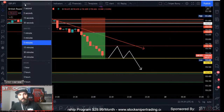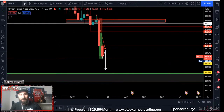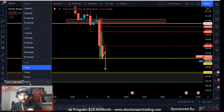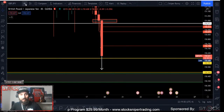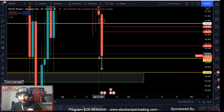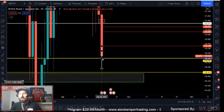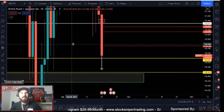You could flip to your higher time frame, check out your hourly candle. Hourly candle could be coming down. Get some confirmation maybe on your 4-hour candle. 4-hour candle is coming down pretty heavy. Go to your daily candle if you want extra confirmation. What's our daily candle? Our daily candle is coming down right at our daily support level. If this thing breaks and comes down with daily momentum, this could drop, guys.